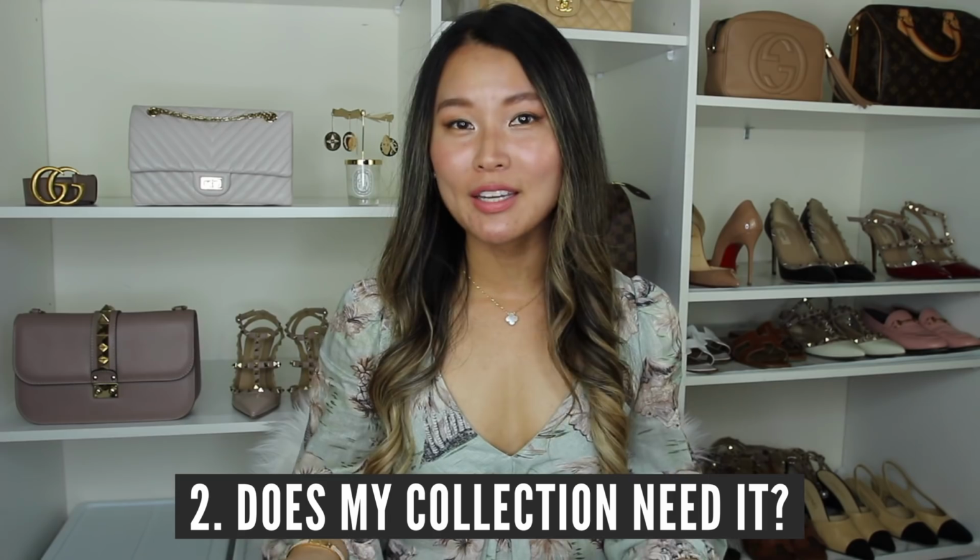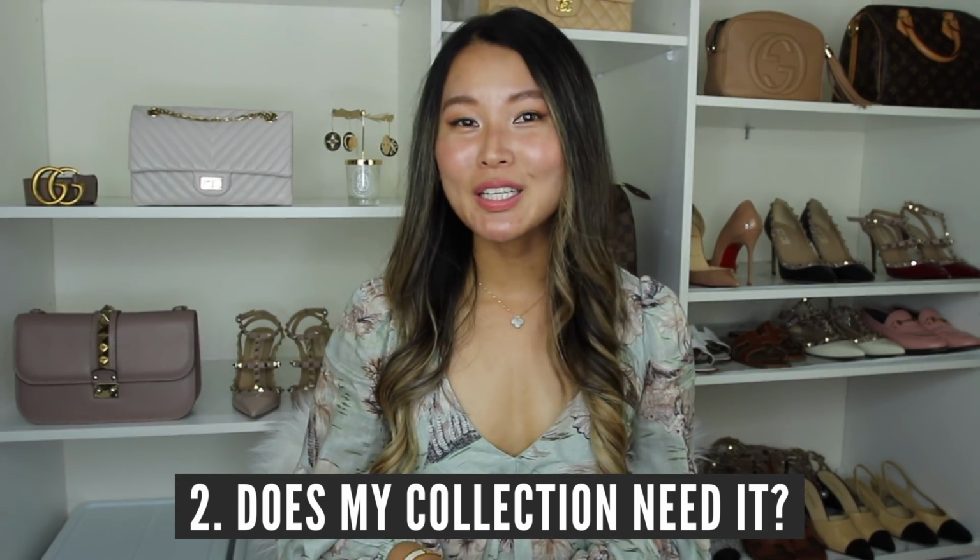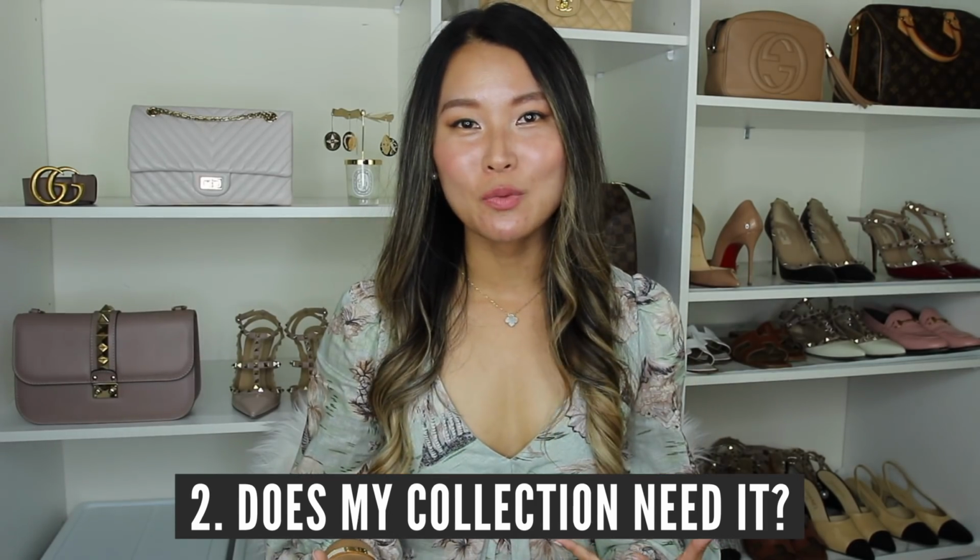The second thing that I consider personally is whether I have a bag in my collection already that can serve the same purpose. So the bag in question may look really pretty and I might just be really obsessed with it, but sometimes I do really need to go through my own collection and see whether this bag is really needed in my collection or is it just a short-lived obsession.